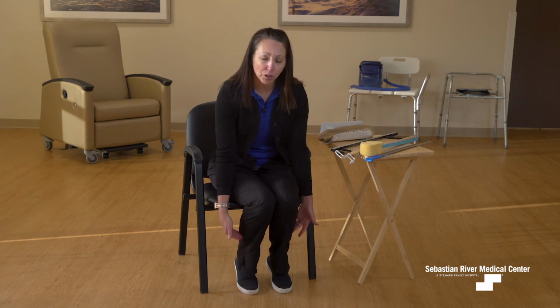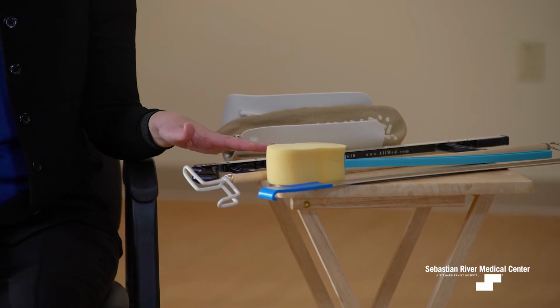Now we're going to talk about different pieces of equipment that might be helpful for you to use following surgery. If you're having your hip replaced, you may have precautions that keep you from bending over to get down to the lower part of your legs or your feet. These pieces of equipment are recommended for you. If you're having your knee replaced and you already know that you have trouble bending over, getting down to your feet, you also may benefit from these pieces of equipment.